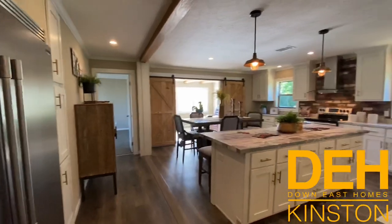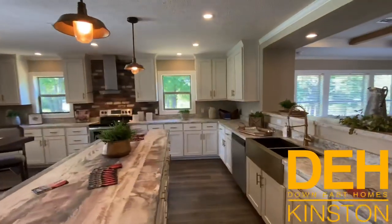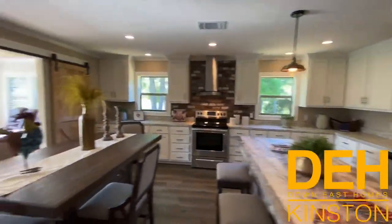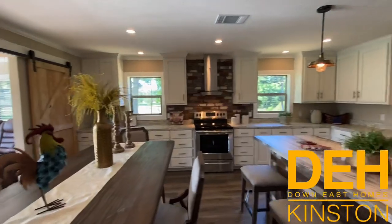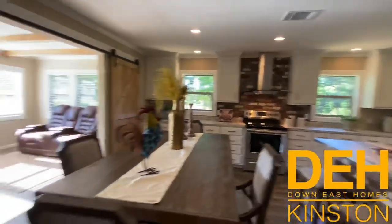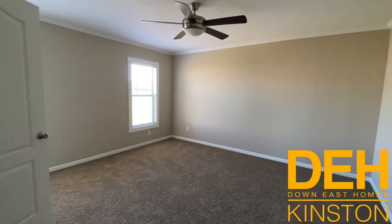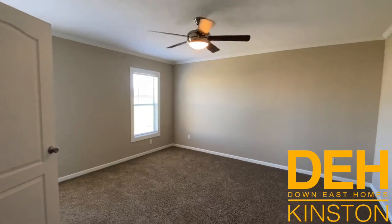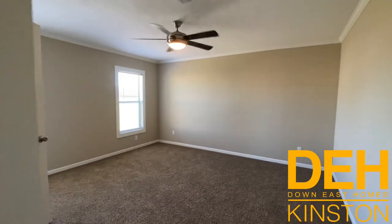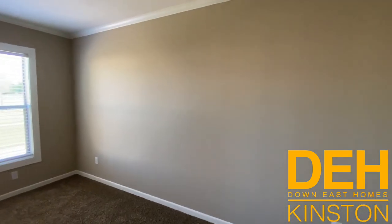Look at this kitchen one more time. Hold on. Look at that. Crazy. Crazy big. Oh, am I going too fast? Oh, slow pan. Cool. All right, let's take a look at this. Massive master bedroom. Ceiling fan in the ceiling, of course, because, you know, we wouldn't want a ceiling fan in the floor.